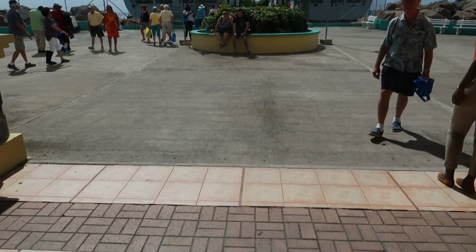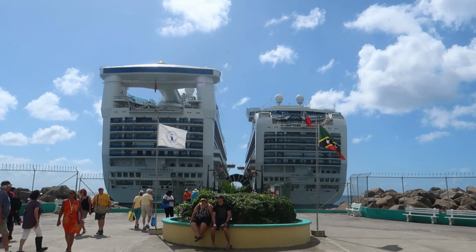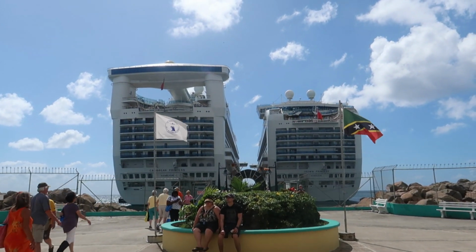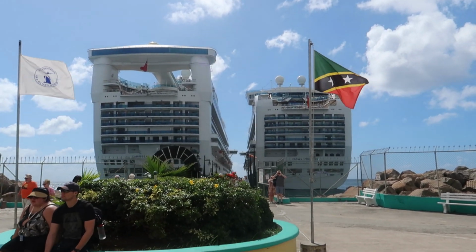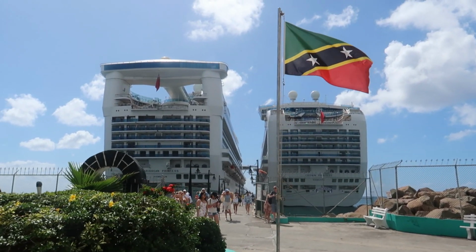Eventually, we made our way back to the ship to grab a quick bite to eat for lunch, and then while the ship was mostly empty, we wandered about the ship, took that all in, even did a little bit of filming for my ship tour of the Crown Princess, which is also linked down below.